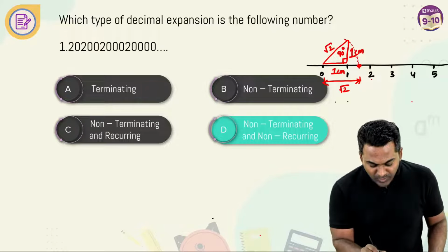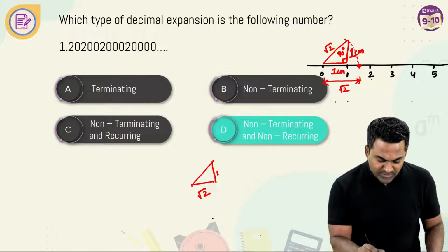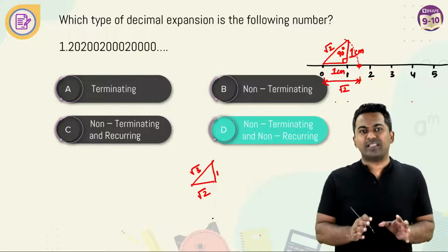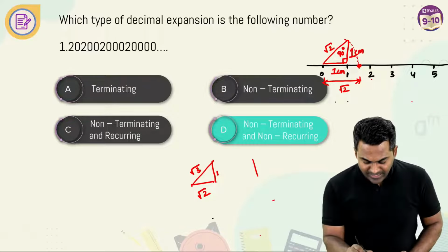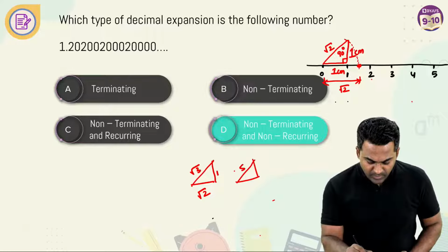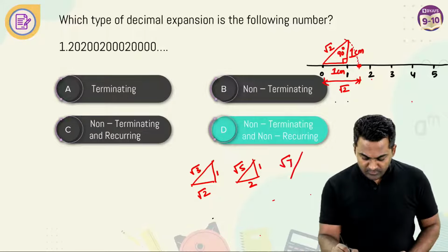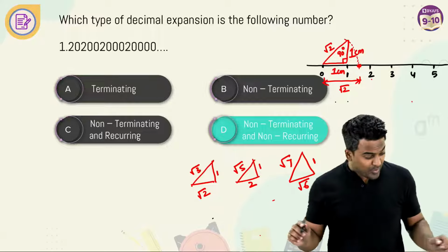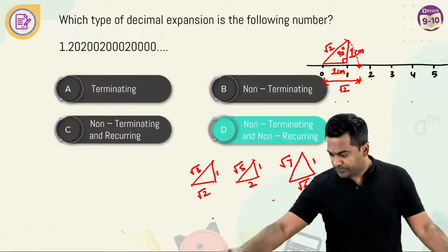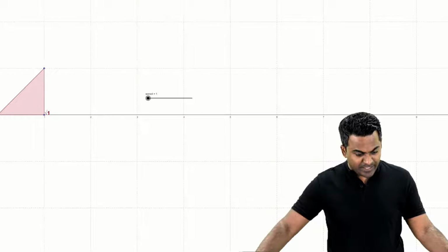What about root 3? Root 3 is going to be what? Look, this is root 2, this is 1, this will be root 3. Always remember the height of the right angle triangle will always be 1. All right. And then root 5 will be what? Root 5 will be, this is 1, this is 2. Then root 7 will be what? Root 7 will be, this will always be 1, this will be root 6. So this is how you will build it. And now I'm going to show you that using the spiral method. Okay, check out the spiral method.